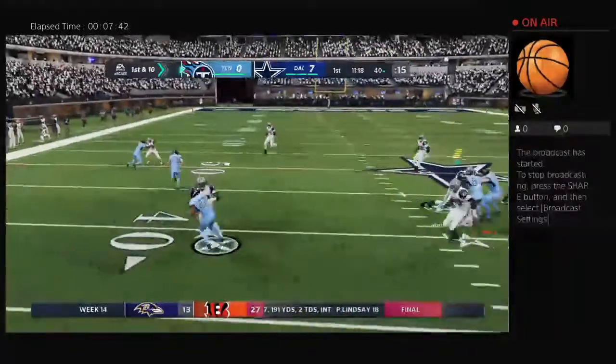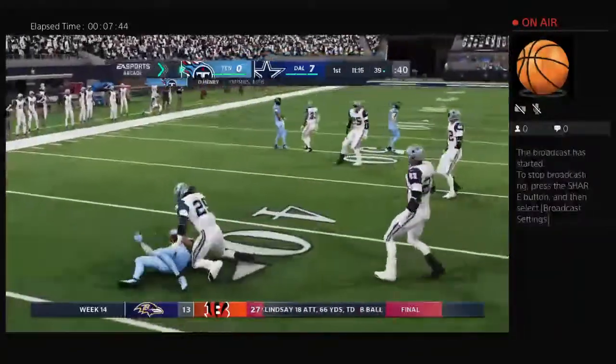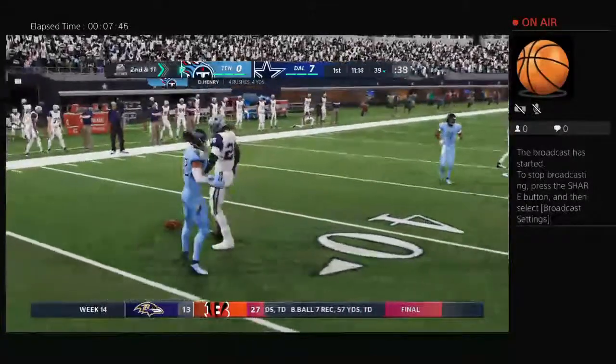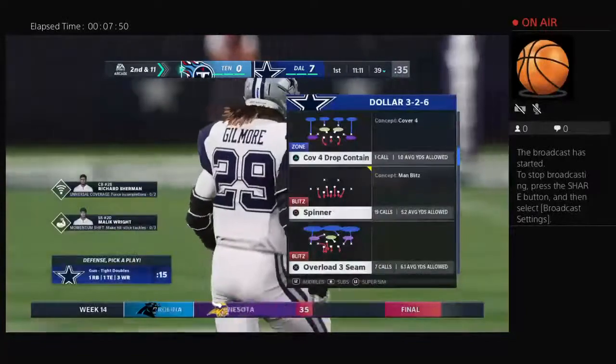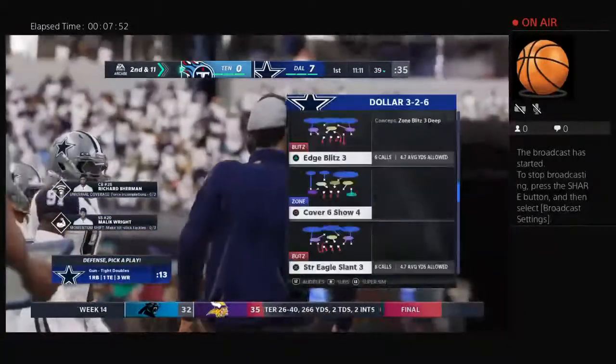Tannehill throwing, complete to Davis. That throw good for only a couple. It brings up 3rd down. A 2-yard gain on the play. And it's 3rd down.